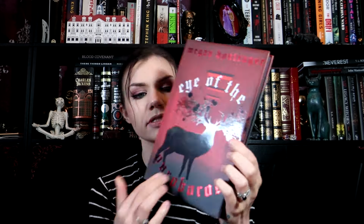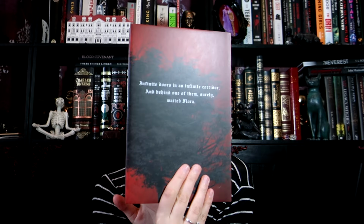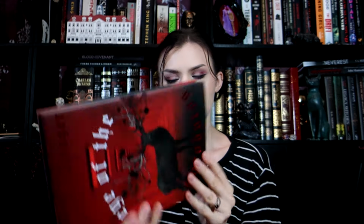Okay, so this is Eye of the Ouroboros, I'm not sure if I'm saying that right, by Megan Bontrager. We have this beautiful stag with roses coming out of his antlers. Very pretty. It says, "Infinite doors in an infinite corridor, and behind one of them surely waited Flora." We have stenciled edging and these red branch and tree moments. On the inside flap we have some more trees, the same on both. Okay, let's take this off and see what the inside looks like.